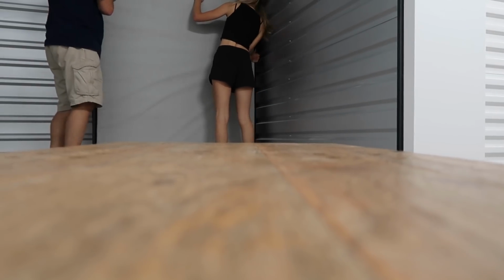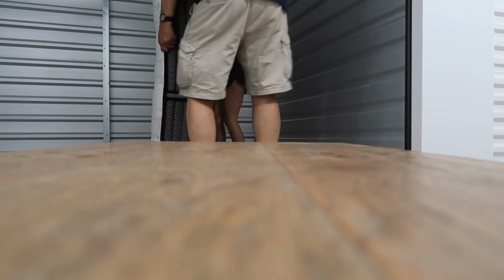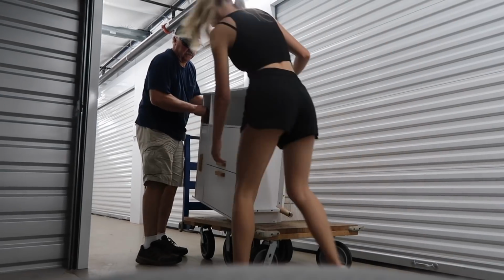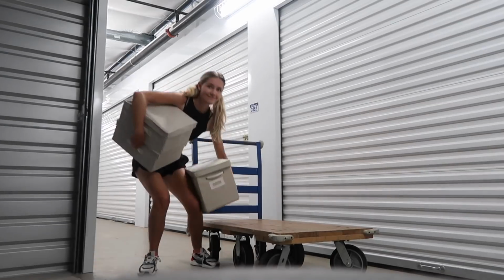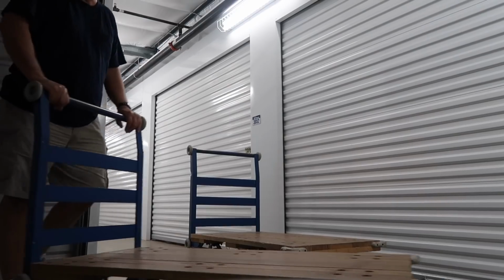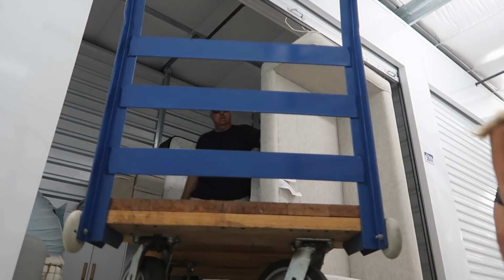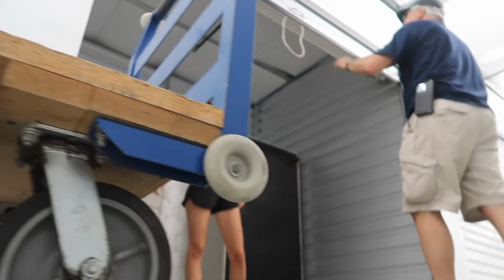Hey, let's spin it around first. It wants to fall that way. So let's go 180 degrees. Lock you in.